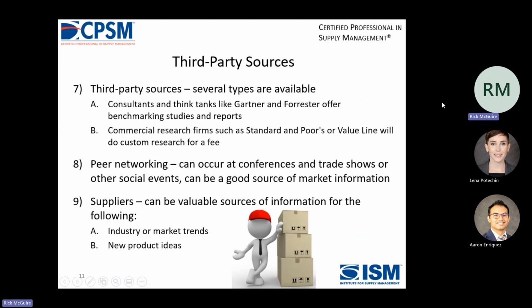Several types of third-party consultants and think tanks, Gartner and Forrester, that you can pay and they'll do research reports for you. And commercial research firms like Standard & Poor's or Value Line will do custom research, not for free. These are stock market guys, but you can pay them to do custom research.